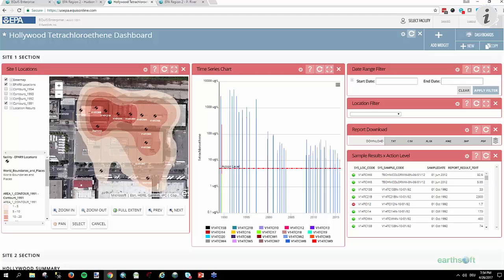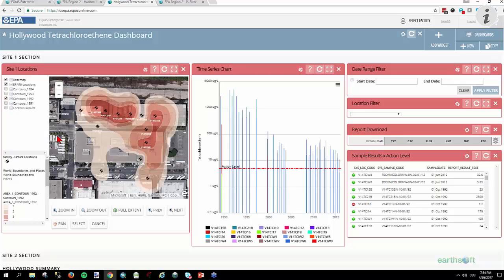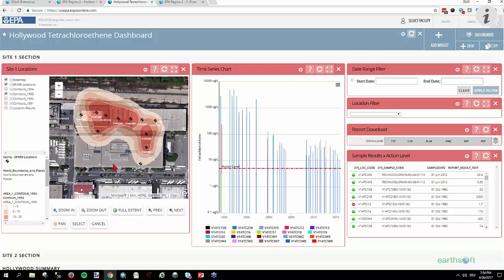And we have the same for 92, 93, and 94. So we can disable this one and look at 92. There we go, takes some time. And there we have the 92 sampling round, and do the same for 93 maybe. And then we can look at the different results over here.